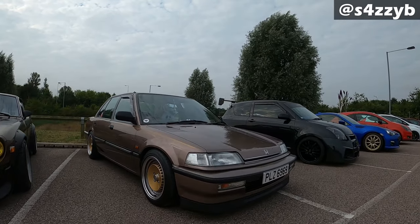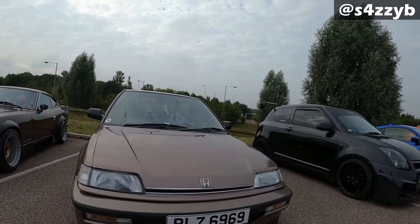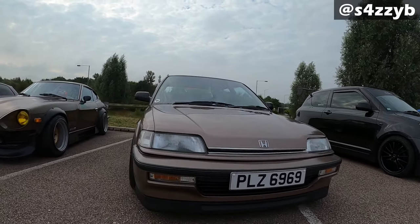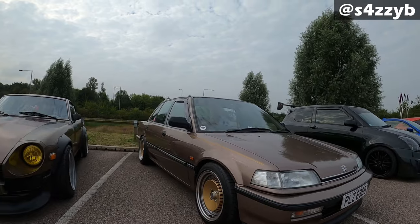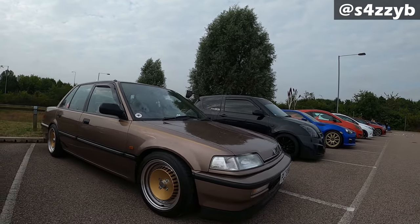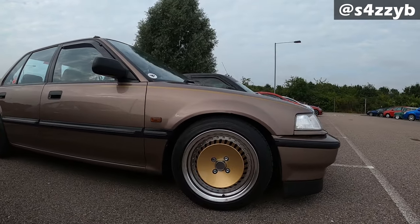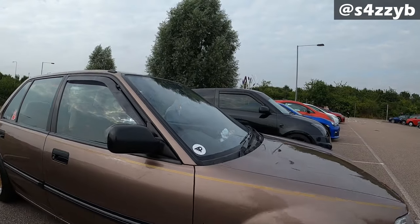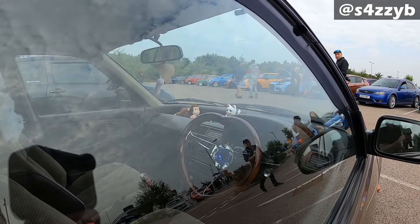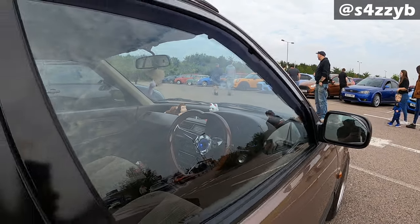This is gorgeous as well. You remember last time, this is our best plate winner. And she also owns BGSZ 6969. That is lovely. Oh, heart-shaped wheel. I didn't remember that from last time.